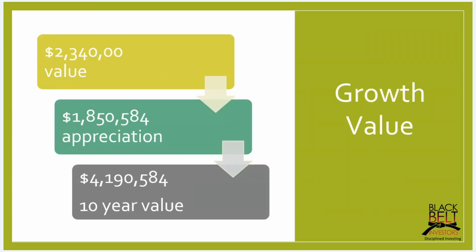Taking the current value of $2.3 million, multiplying by a 6% rate year over year for the next 10 years, you've gained $1.8 million in equity through appreciation, plus equity buildup by loan principal paydown, giving you a value of $4,190,000 in real estate equity.